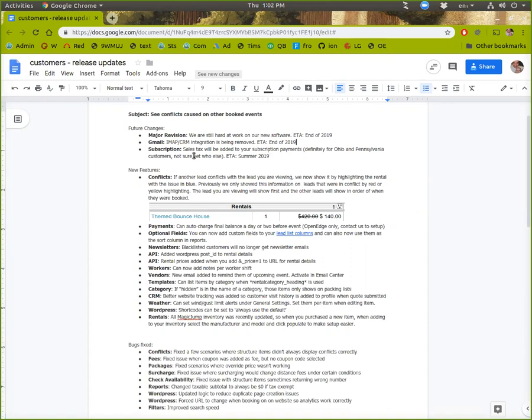Next, due to a law that was changed a few years ago called the Internet Sales Tax, we're going to have to start charging sales tax for some of you. This will come later this year, definitely for Ohio and Pennsylvania customers, because we've met the requirements for that. And for Ohio, we've just been eating the sales tax, but due to this change, we're going to end up implementing it for some of the other ones. So, yay, taxes.